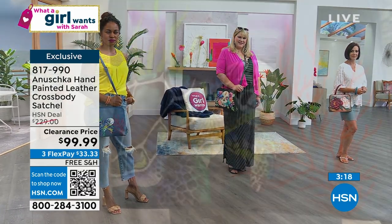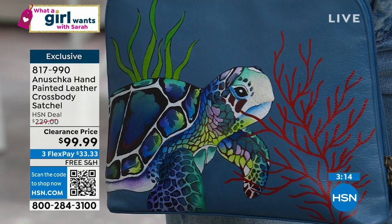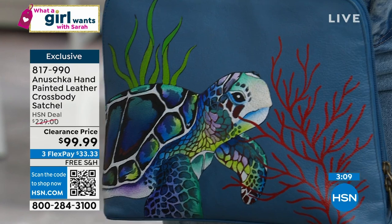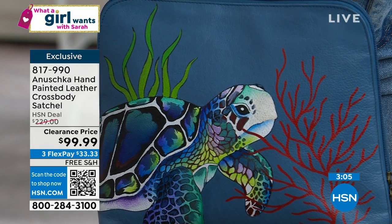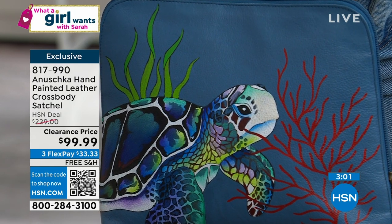You can see on the back, we're showing the turtle up close now. Look at how beautifully detailed it is. Every little color, every brush stroke is done by hand. And if you're a turtle lover or you love just the ocean, this is also a great gift as well. Okay, the turtle is my favorite. Isn't that cute? I love everything about it.